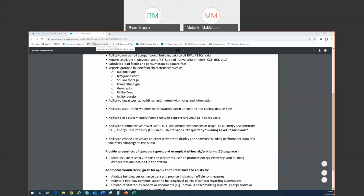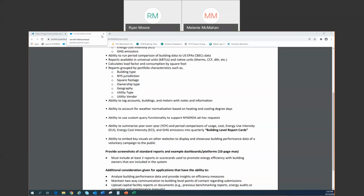And so we understand perhaps that some of those reports are kind of standard in your system, and we'd like to see what those reports look like. However, if there may be a small nuance in what's included here that you don't provide, that's where the configuring of the tool comes in, and we will reference that later within that specific task and the scope of work.